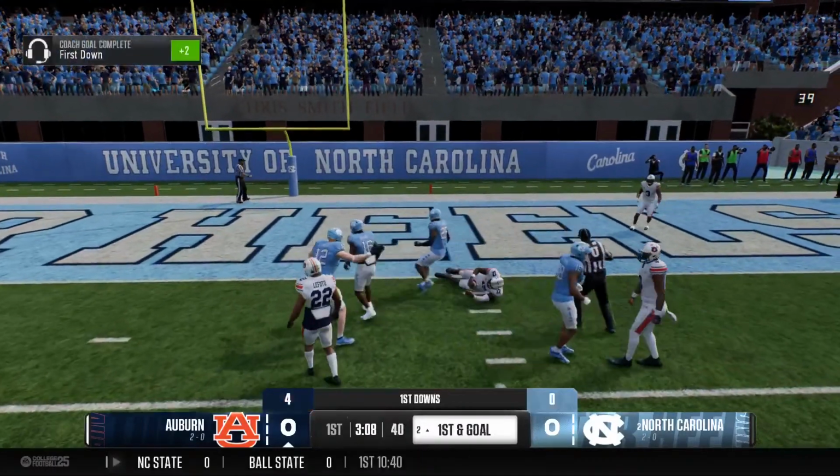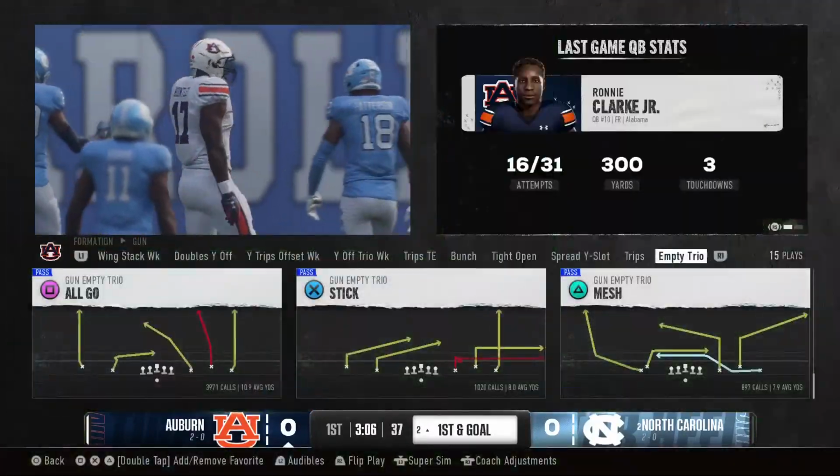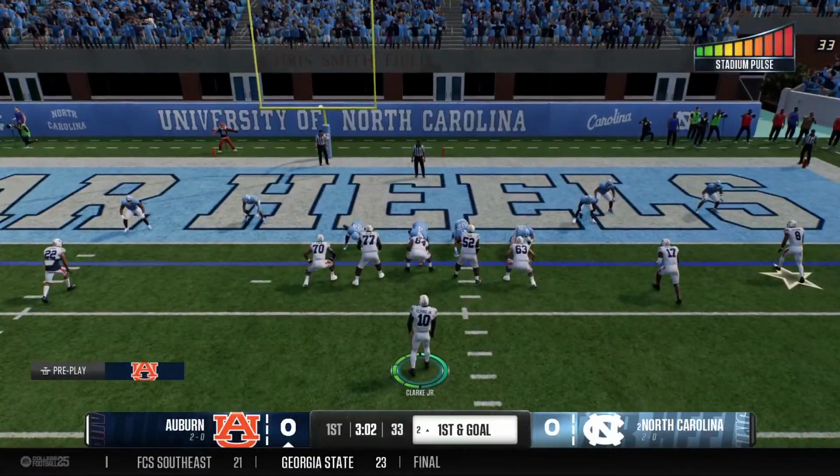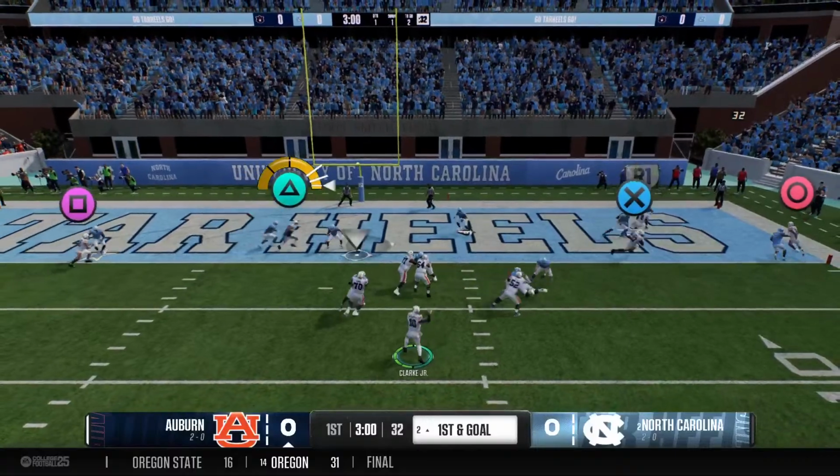Makes the grab. He'll be stopped just short of the end zone, but they'll have it 1st and goal. New set of downs right on the doorstep for this offense. Looking to throw.